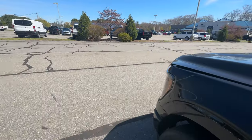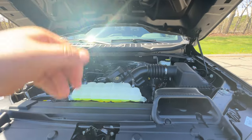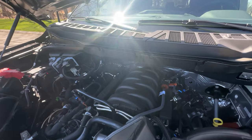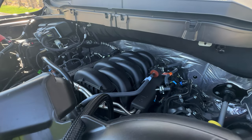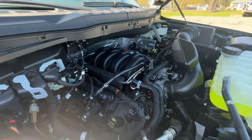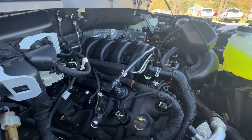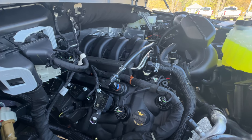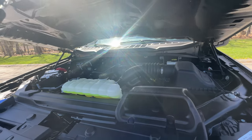Under the hood, we are working with a 5-liter V8 from the Ford Mustang. And in this truck, it makes 400 horsepower and 410 pound-feet of torque. And Ford has been making this dual overhead cam V8 for a long time, so you know it's going to work. But enough about all the details. Let's get behind the wheel.